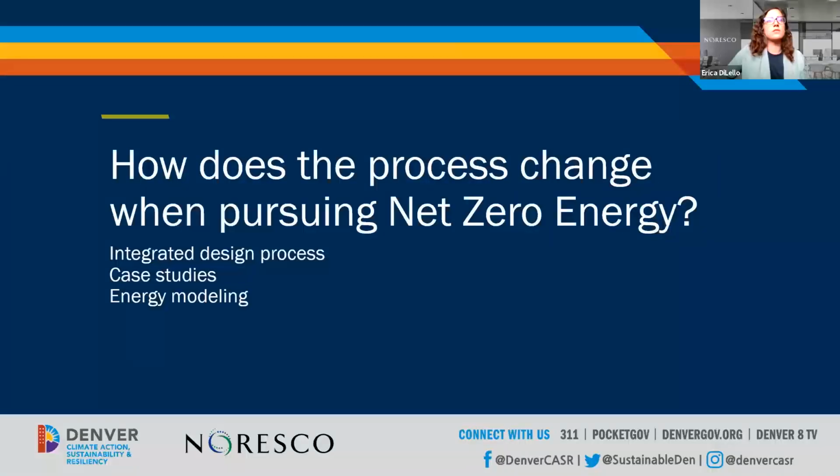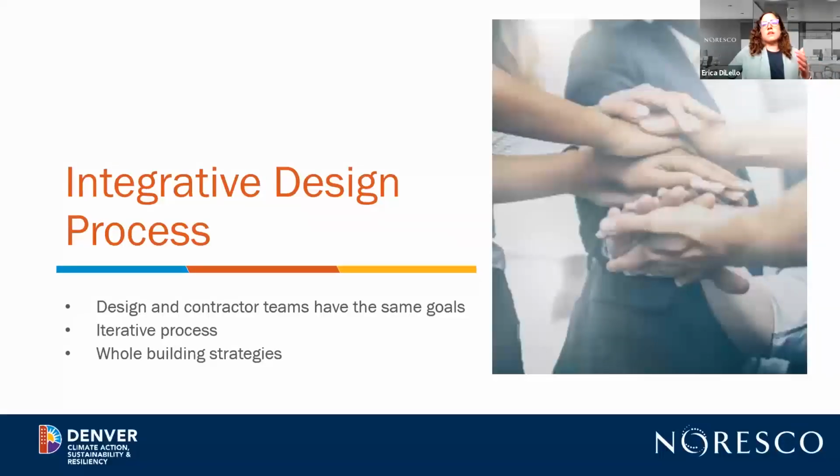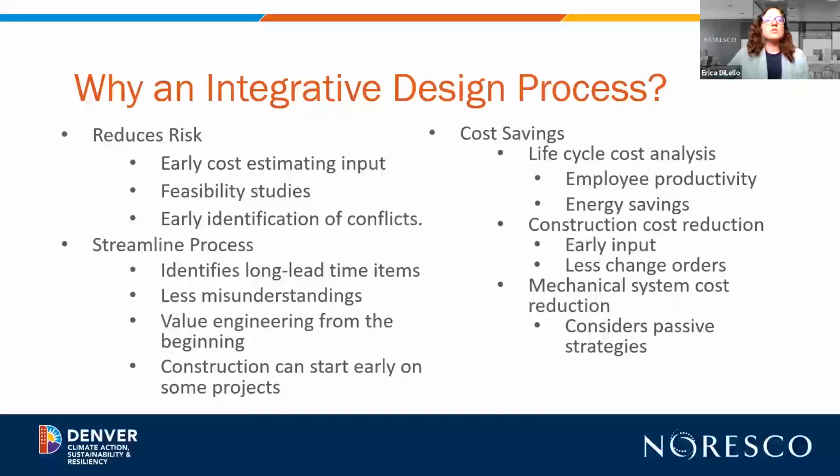So there we go. So, how does the process change when pursuing NZE? The integrated design process is a collaborative process that focuses on design, construction, operation, and occupancy of a building over its complete life cycle. Some of you might be familiar with IDP, but it's called something different. And IDP can be tailored to your company or your project needs. So why am I talking so much about IDP?